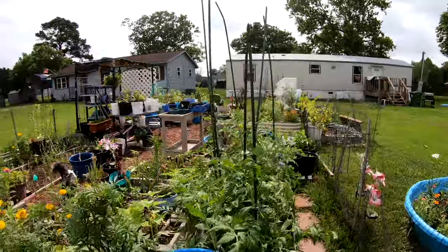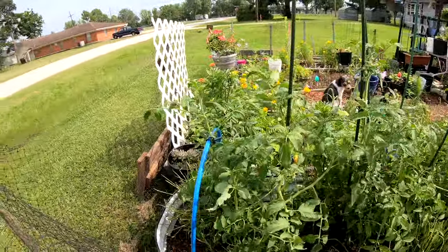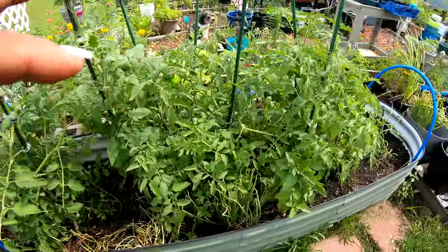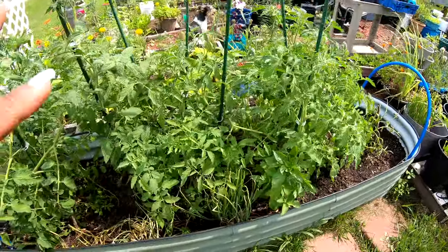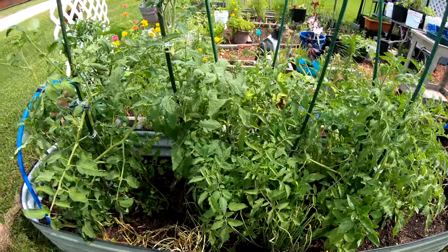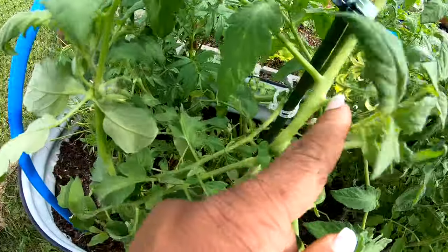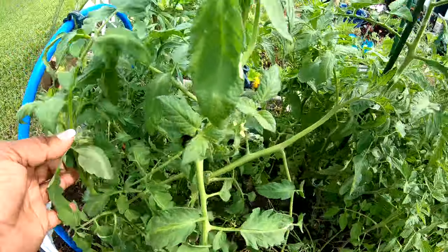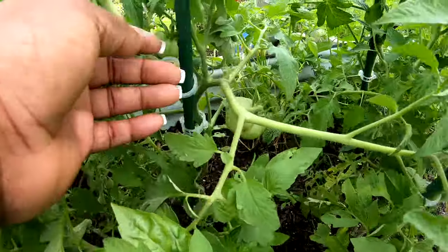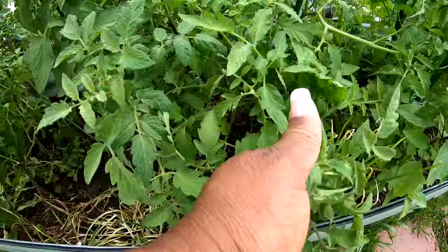My tomatoes, y'all. Look at that. I went through and I staked them yesterday, because I didn't realize that a lot of these are indeterminate, I believe, because they're getting really tall. But they have flowers coming up. I staked them up. I even have some tomatoes already on here, y'all. So I lifted them up. Some of these are not staked yet.